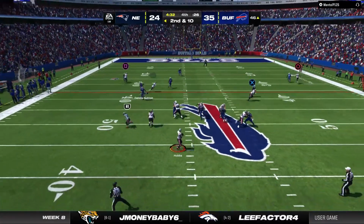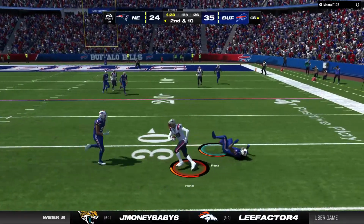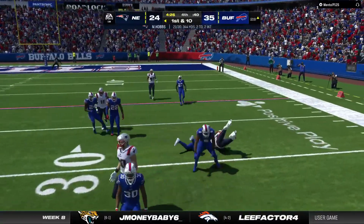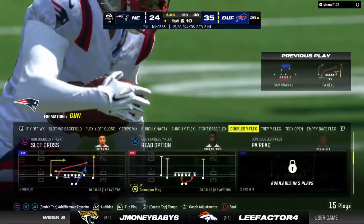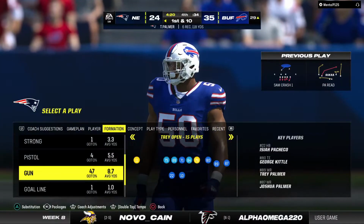Off the play fake. Hobbs. That's completed right side to Palmer. And he's going to get this inside the 30. They call his number again. It's his 6th catch and a 1st down.